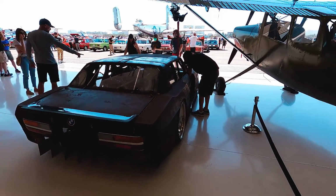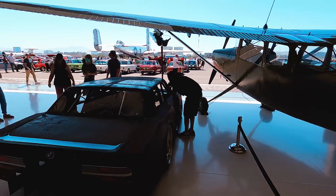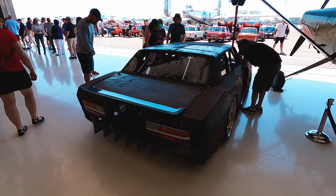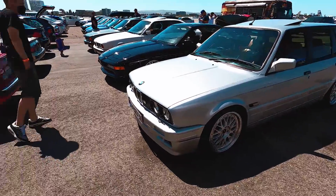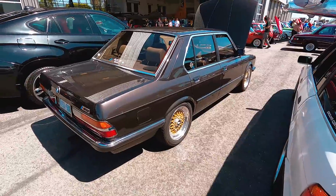Very cool display. But it got me highly alert for it. You never go wrong when you mix cars and airplanes and stuff together. It's an E30 wagon. It's like an E28 M5 or something.